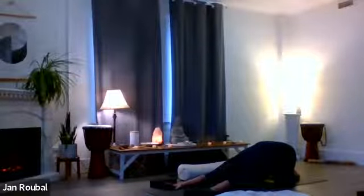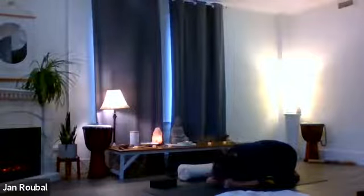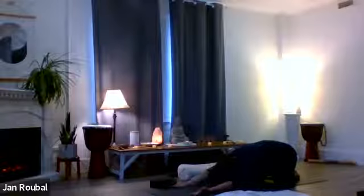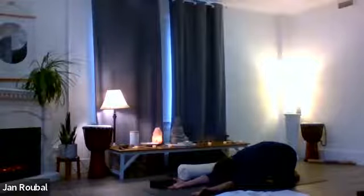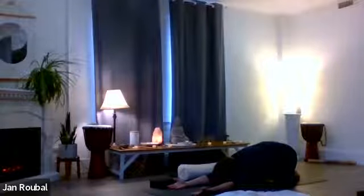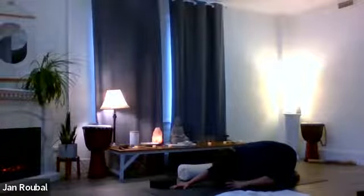You can rest your forehead on the mat, or you can even use a block and rest your forehead on the block. And then we're just going to flip our hands. So instead of having our hands palm down, we'll have our palms facing up. Taking a couple breaths there. Flipping our palms back down to the mat.